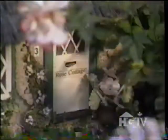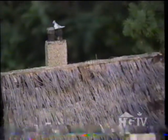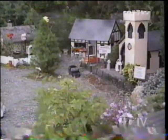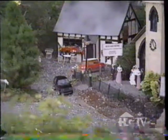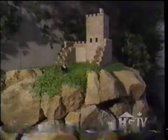One of my favorite buildings is Rose Cottage. On Rose Cottage, the thatched roof I made from a broom. I had a lot of glue and broom all over my fingers. And of course, I love my miniature roses that grow around it. But it's just a memory of back home, and it's fun to have created that and have it look exactly as our memories are.